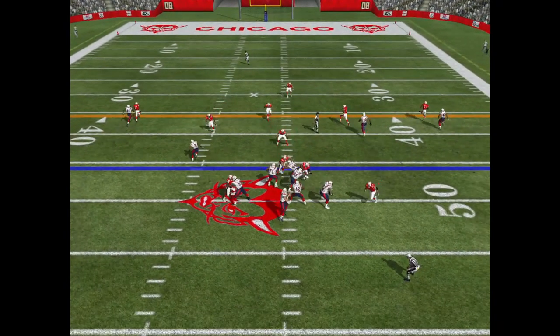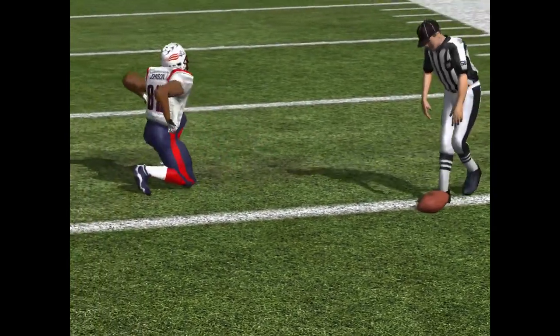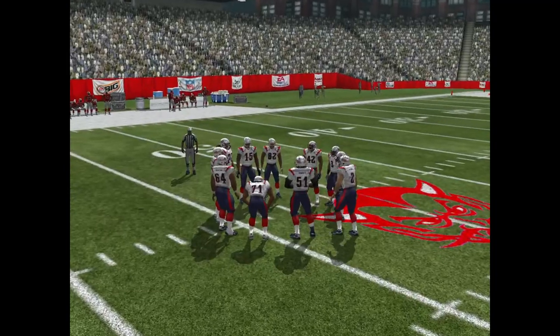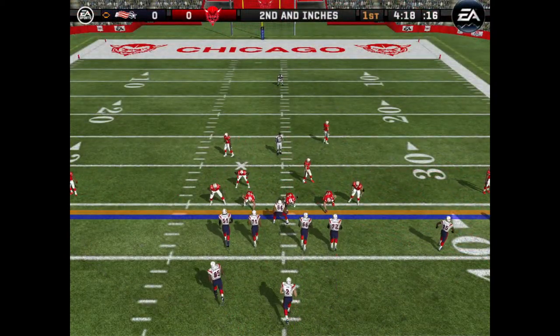Dropping back to pass on first down. Throwing. He hits his receiver. Number 21 takes him down at the 36-yard line. Johnson didn't have much room to do anything with that one. Yeah, they had the coverage, and they made the sure play instead of trying something fancy, like going for the pick. Second and short. Ball on the 36-yard line.